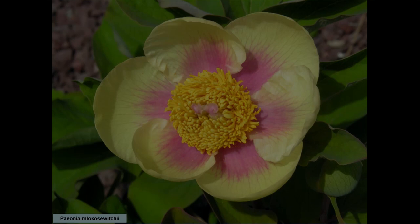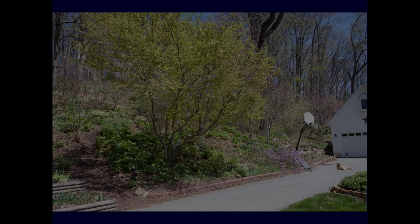So moving up the driveway, this is the slope that I mentioned. It's got a lot of native trees on it, oaks, hickories, some dogwoods. I planted a lot of native azaleas. This is a Japanese maple. There's tulip trees, American beeches. Most of them you can see I've limbed up because I want to maximize the use of the land underneath the trees. And there's the ubiquitous dog who's everywhere.